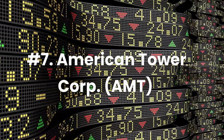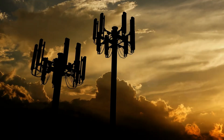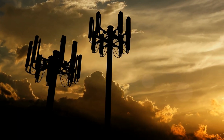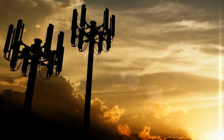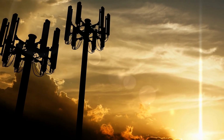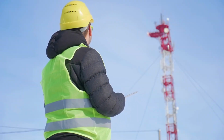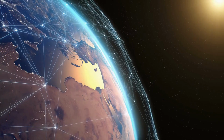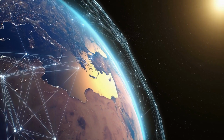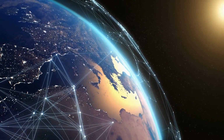Number 7. American Tower Corporation, ticker, AMT. American Tower Corporation is an American real estate investment trust, or REIT, that owns and operates wireless and broadcast communications infrastructure in several countries worldwide. Infrastructure REITs, such as those that serve the telecommunications industry, tend to be less cyclical than retail or office REITs. These REITs tend to have the defensive qualities of the telecom sector, such as a lower beta, which is a measure of volatility compared to the market.